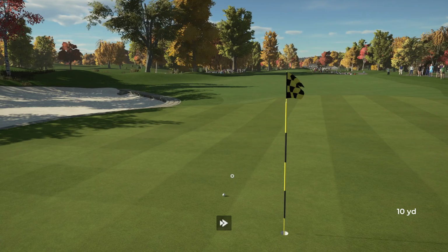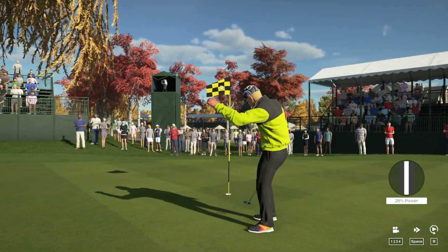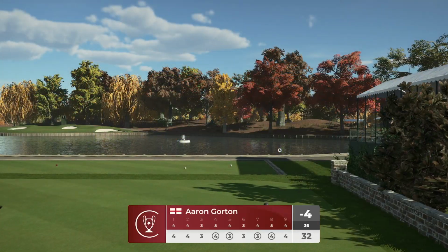Oh, I thought that one was going in. He has this putt to save his par. Yeah, nothing to sweat over that one. We'll hold.